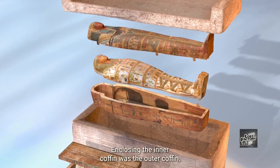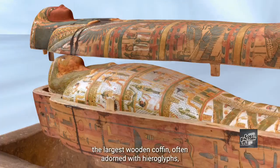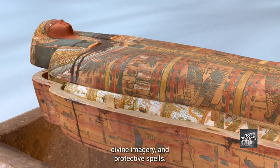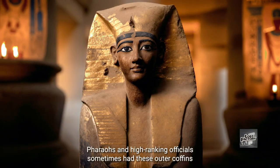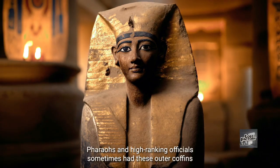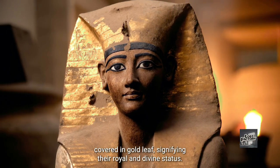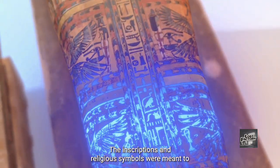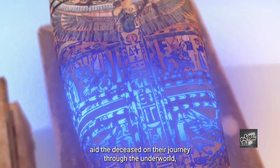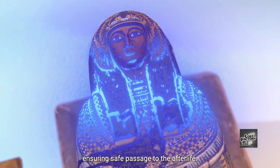Enclosing the inner coffin was the outer coffin, the largest wooden coffin, often adorned with hieroglyphs, divine imagery, and protective spells. Pharaohs and high-ranking officials sometimes had these outer coffins covered in gold leaf, signifying their royal and divine status. The inscriptions and religious symbols were meant to aid the deceased on their journey through the underworld, ensuring safe passage to the afterlife.